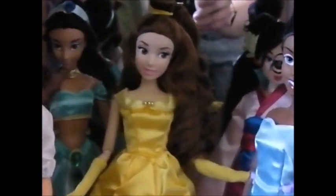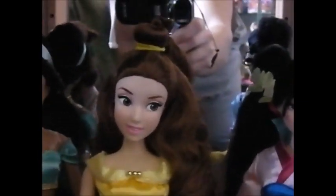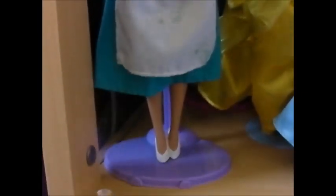Okay, so we've got basic Jasmine. I think she came in the 10 set. Then Belle, which I really like this Belle because I've customized her a little bit. So she's got the bun, and the dress is really good with the gloves. Out the back we have Mulan basic and another Tiana in the blue dress, which I think she looks better in the blue dress. And we do have vintage Belle here.